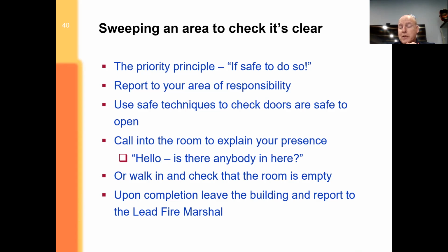Report to your area of responsibility. So you've picked up your high-vis vest maybe that says you're a first responder. You go to the right and somebody else, another responder, goes to the left. And then having checked those two areas and swept the areas, you both come back, or you communicate on the radio and then you say, I'm now exiting the building.